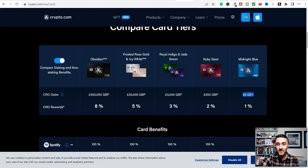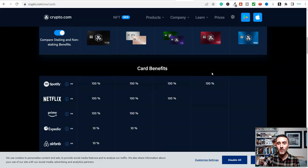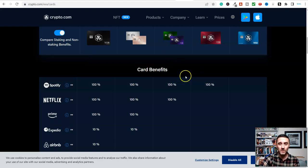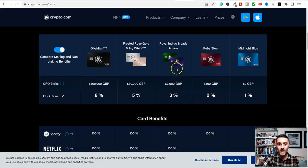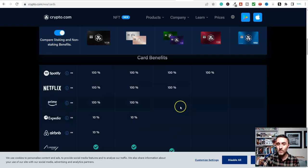Okay, so if you don't have any money, you can just go with the free one, which is this one over here. You can see it's 0 and you will get 1% cash back. And if I scroll down here, you can see they also have benefits. So this one that I've got here, you can see Spotify. If I click on here, I actually get, look, a reimbursement of $13.99 every month for Spotify, and it goes along. So obviously, the higher up the card you've got, you get more perks. So you can see here there's Netflix, there's Amazon Prime, Airbnb, and many more.